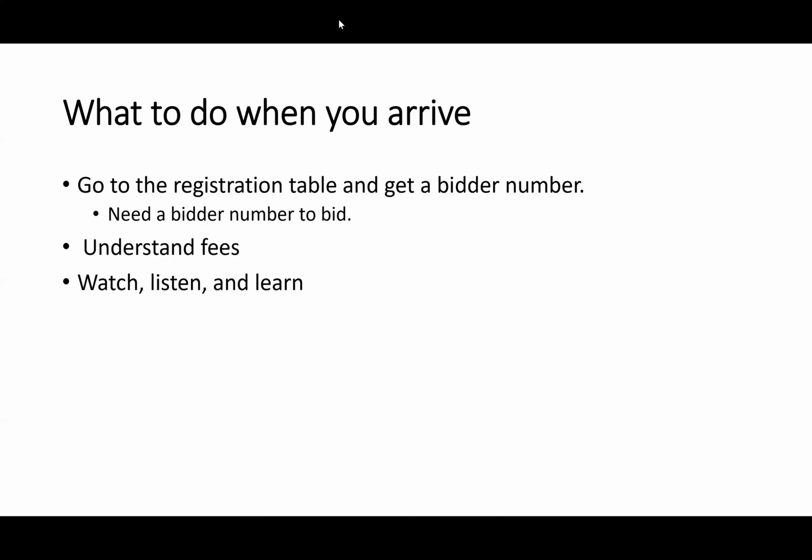So when you get there, it's common sense here, but you need to go over to the registration table, get your bidder number. You obviously need a bidder number to bid. Be careful when you get back to your seat or where you put that bidder number, because that number is associated to you. So any bids that get placed using that bidder number is your responsibility. So don't set it down. Make sure you keep a close eye on it.